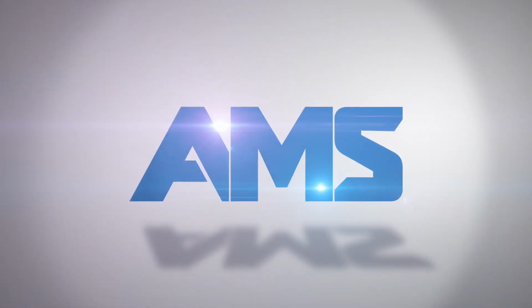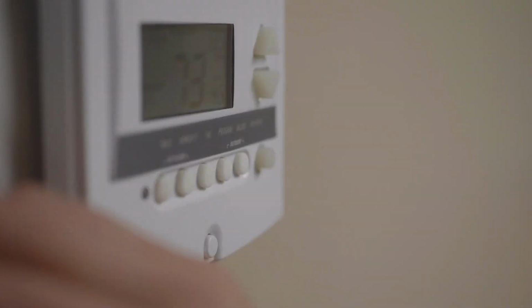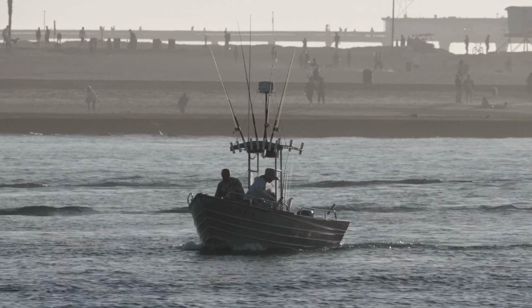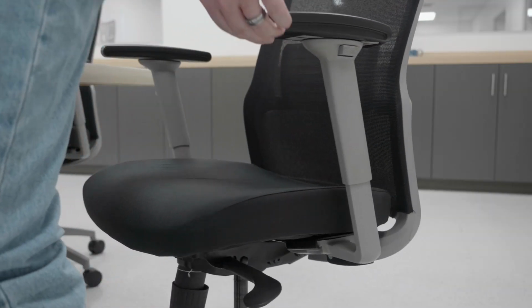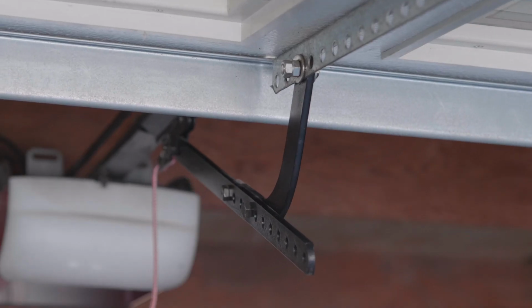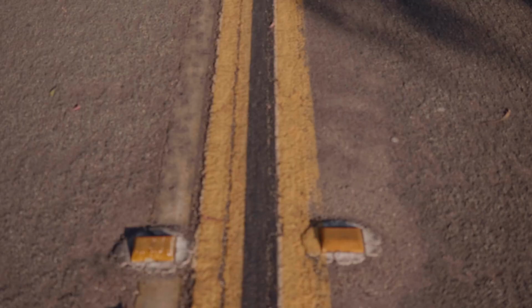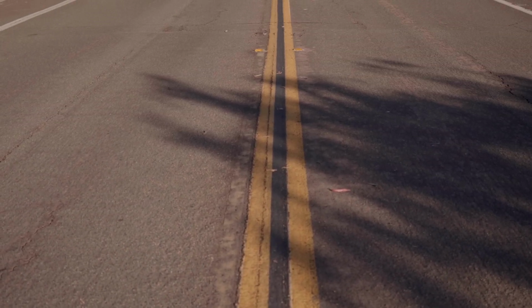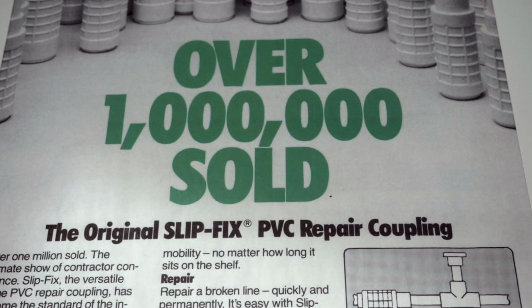Whether you are aware of it or not, you encounter and use products every single day, proudly made by AMS. That's because for over 35 years, we have designed, built, and manufactured a diversified portfolio of components that ship globally. We create a custom manufacturing experience based on each client's unique needs to produce the highest quality products on the market, used in everyday life.